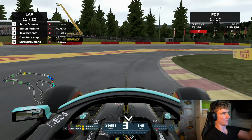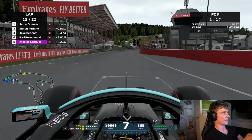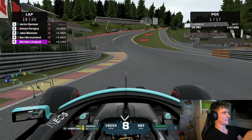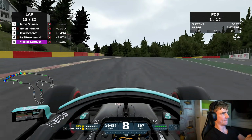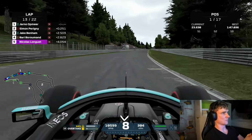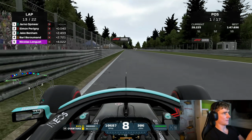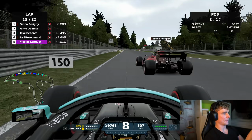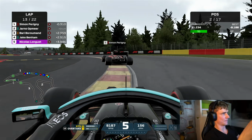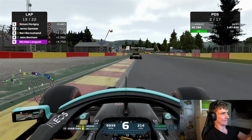We can always battle it out later on, but now we need to stay out of the DRS from P3 and P4, because if they get the DRS, then they will all pull each other along, and that just makes the last few laps so much more complicated than needed. As on lap 30 now, Simon is going to pass me. We're going to swap around as I use some of my ERS to try and pull Simon along. And now he's going to be doing the exact same. So we can stay clear of Barry Burmont and Jake Benham in that P3 and P4 position.